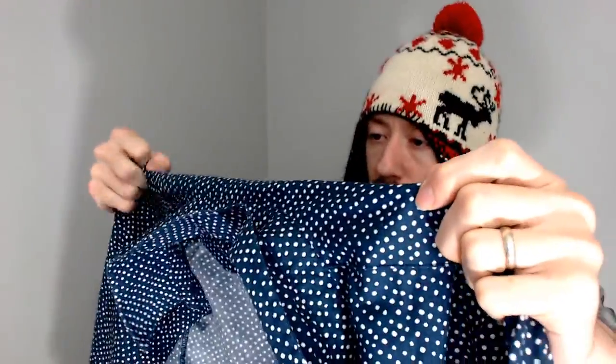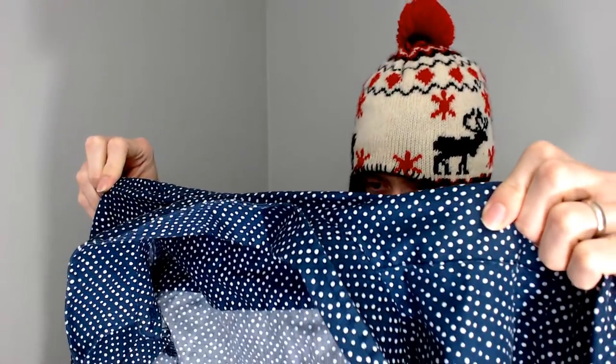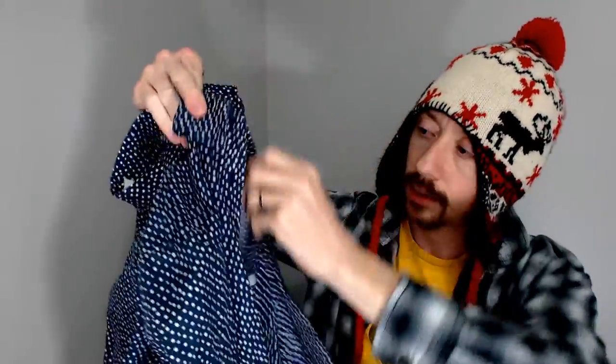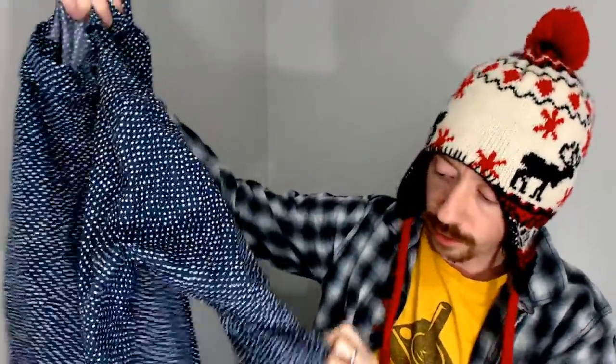But this is a dotted shirt. The dots appear to be in a semi-random pattern. A little uneven. And it's a nice blue. It doesn't have the buttons on the sleeve, so you would just wear those sleeves all the way. There's no rolling them up. So this shirt is all business. Okay.